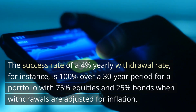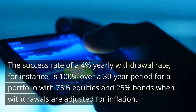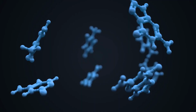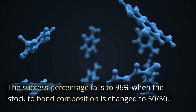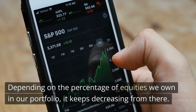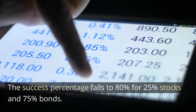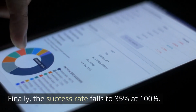The success rate of a 4% yearly withdrawal rate, for instance, is 100% over a 30-year period for a portfolio with 75% equities and 25% bonds. When withdrawals are adjusted for inflation, the success percentage falls to 96% when the stock-to-bond composition is changed to 50-50. Depending on the percentage of equities we own in our portfolio, it keeps decreasing from there. The success percentage falls to 80% for 25% stocks and 75% bonds. Finally, the success rate falls to 35% at 100% bonds.